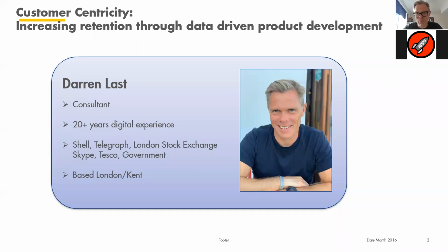But I'm going to tell you a story here today, and it's around customer centricity. What we've done recently at Shell, we've increased retention considerably from 10% to 66% as it stands, and it's mainly through data-driven product development.